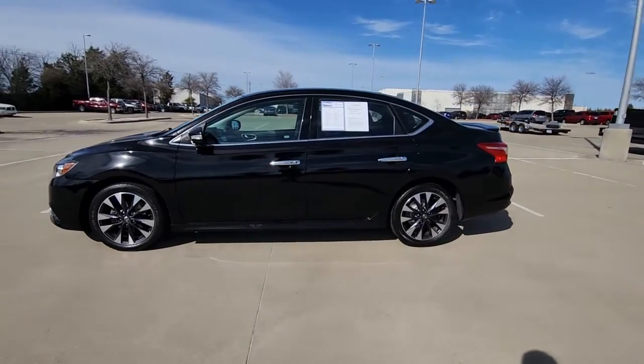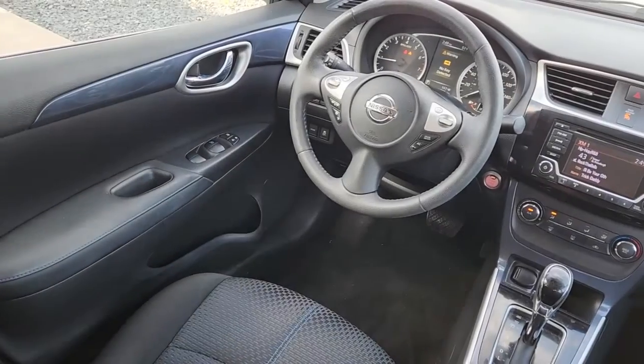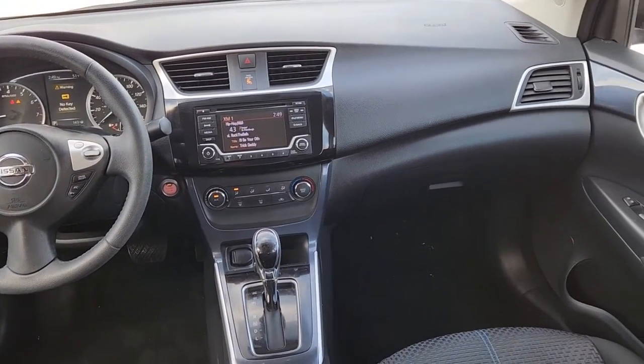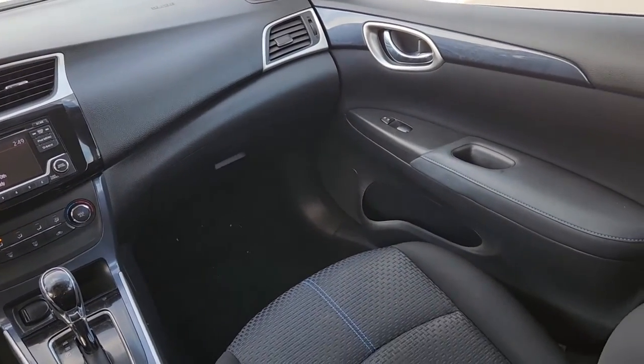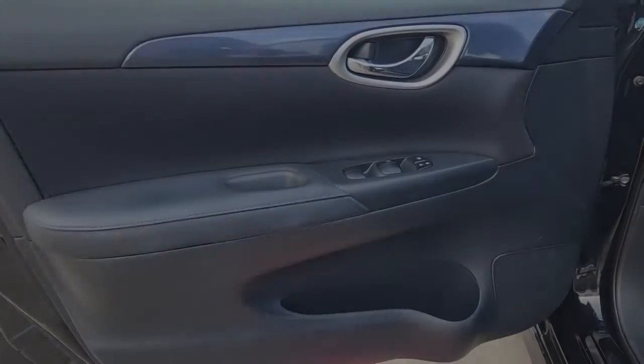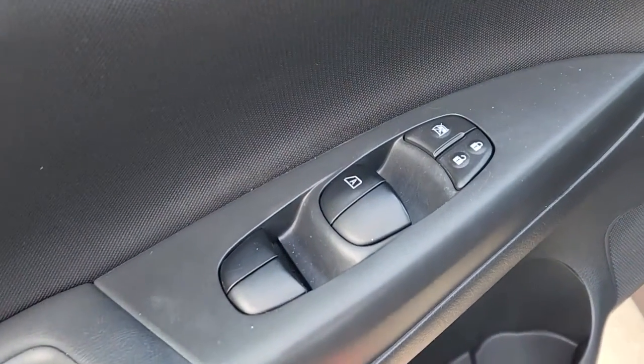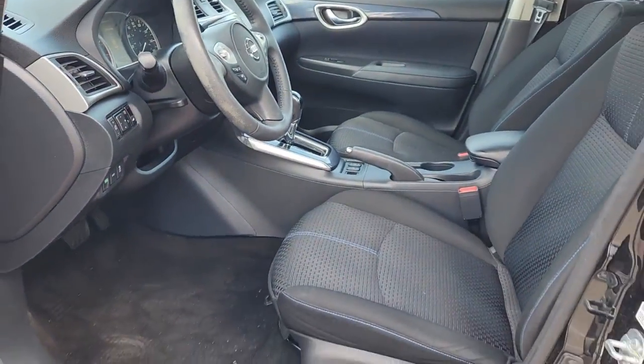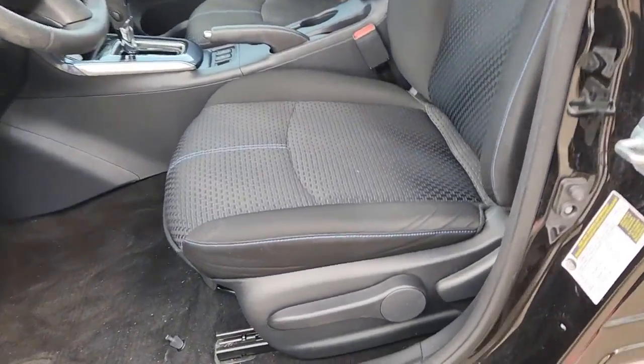Then relax and enjoy the cruise in the sleek cabin loaded with tech and clever storage solutions. These are just some of the great options this vehicle comes with: heated driver's seat, keyless entry, four-cylinder engine, satellite radio, keyless start, backup camera, iPod, MP3 input, heated mirrors, fog lamps, electronic stability control.